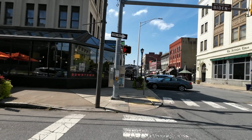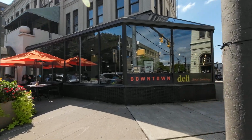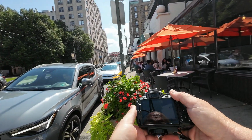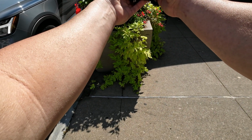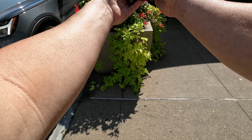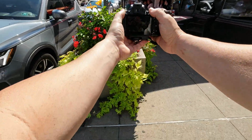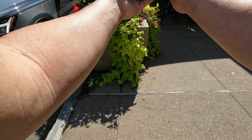Okay, I think I see something I can work with here. We do have a flower pot. I think I can get the flowers in focus and get the people in the background dining a little bit out of focus here. So let's try this one here. Trying to get a good flower to choose from here. I'm going to recompose.